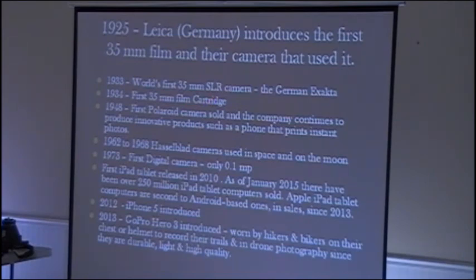1948, the first Polaroid camera sold, as I mentioned that. 1962 to 68, the Hasselblad cameras were used in space and on the moon. 1973, first digital camera, 0.1 megapixel. Yesterday we photographed, my wife and I photographed a family reunion with 125 people in the picture, and I bumped the image size up for the first time since I bought the camera to 18 megapixels. I've been shooting it at 8 and perfectly happy. But I thought, better have a little extra pixels there.